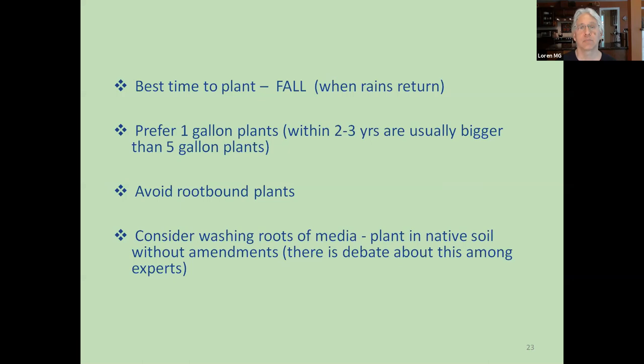One gallon plants are preferred to the larger five gallon plants, believe it or not. The one gallon plants are less expensive, and within two or three years, typically they're bigger than the five gallon plants. Five gallon plants have spent more time in the pot and are more likely to become root bound, and you want to avoid root bound plants.